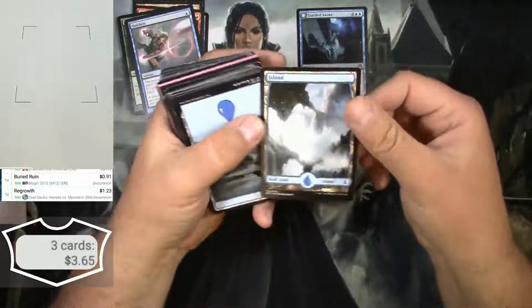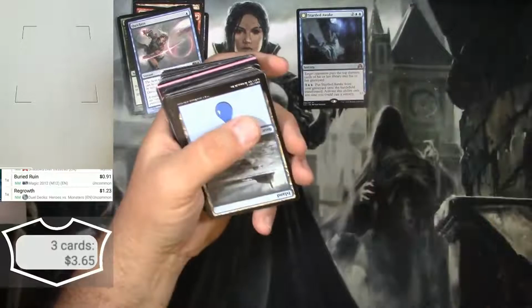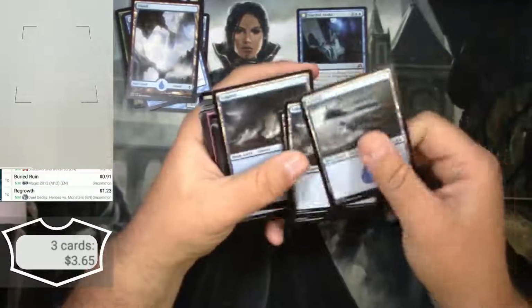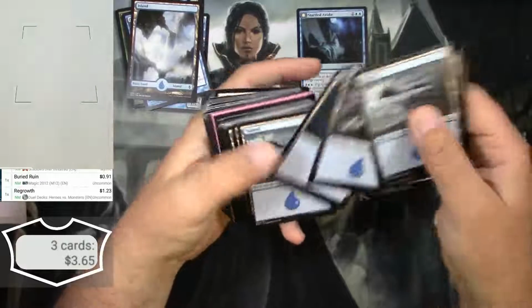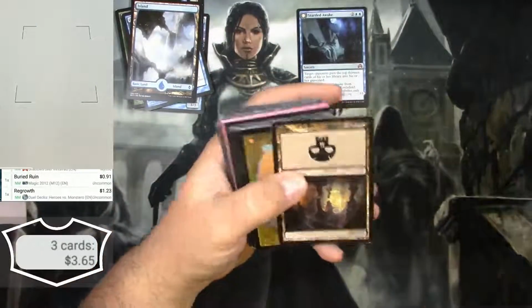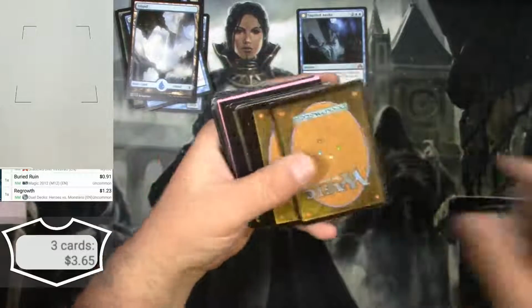There's a full art island. I'll pull it. Not worth really anything. But as a big group of full arts, they might go as a batch.